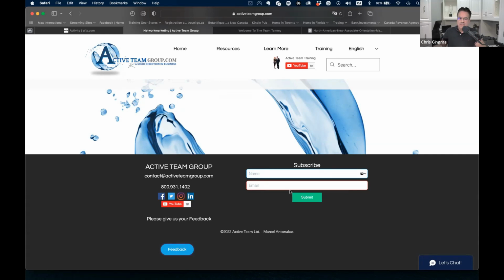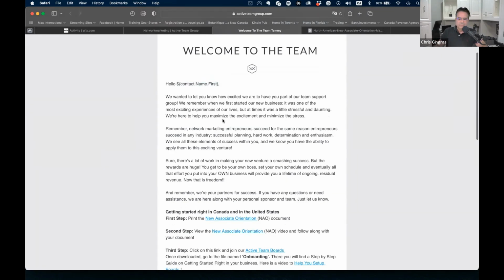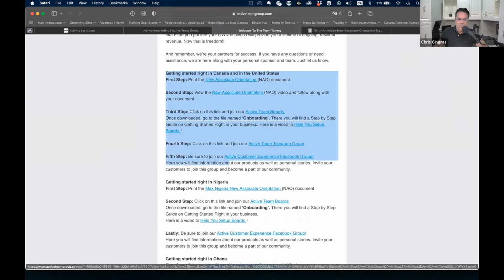When you do the steps in getting your associate to sign up with this email, they will receive the welcome email. And from there, when you receive the welcome email, now some of you might have received it years ago, right? And if you go in and re-register on Active Team, it will not send it to you again because it knows that you have received that email. And these are the 5 steps that you want them to get through. And you may want to confirm that they are doing this.